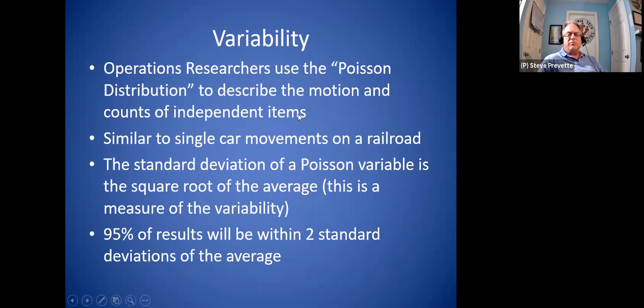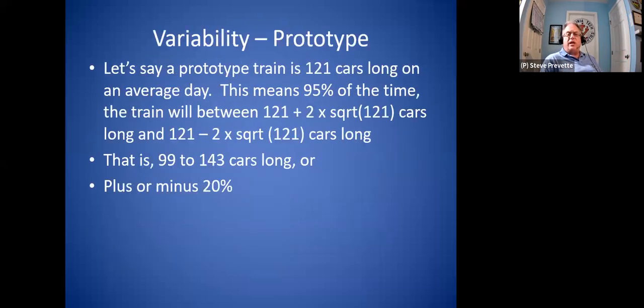So I do force my students to know a little bit about model railroading. But the point being is 95% of the traffic will be within 2 standard deviations of the average. Now, what that means is, let's say we have a prototype train of 121 cars. Square root of 121 is 11. 2 standard deviations is 22.